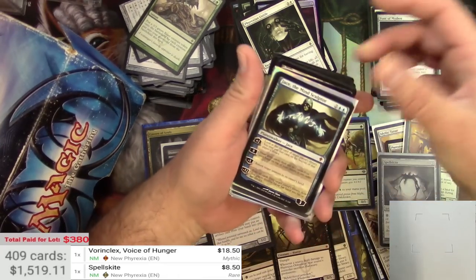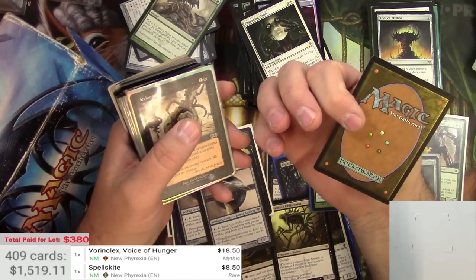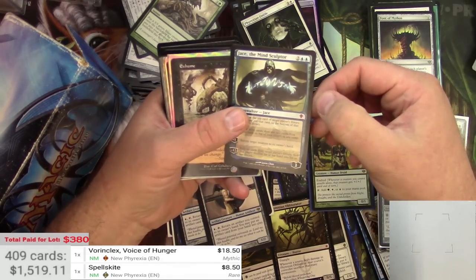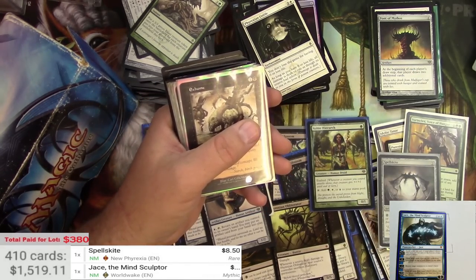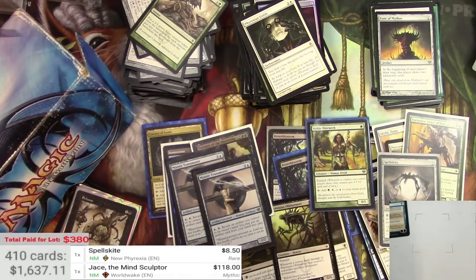Oh my god. Dude. Really? Not even in the sleeve. Jace, the Mind Sculptor. Yes. Yes. Yes! $118. Alright, let me get a sleeve.